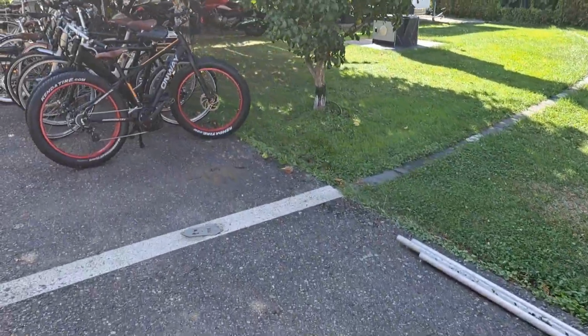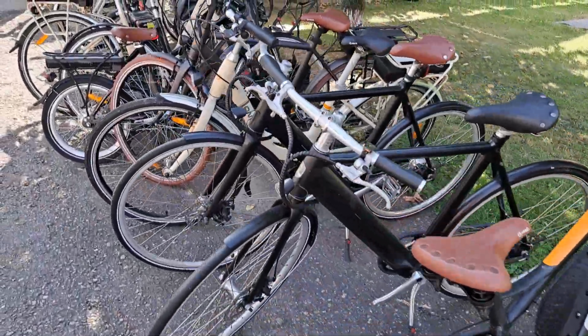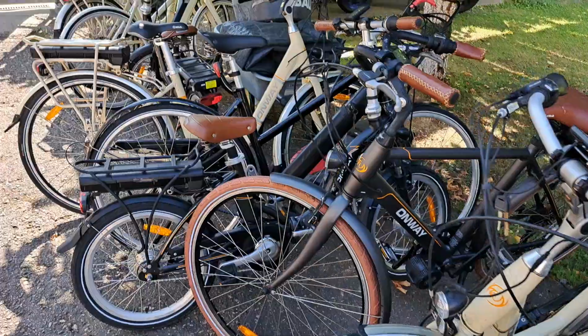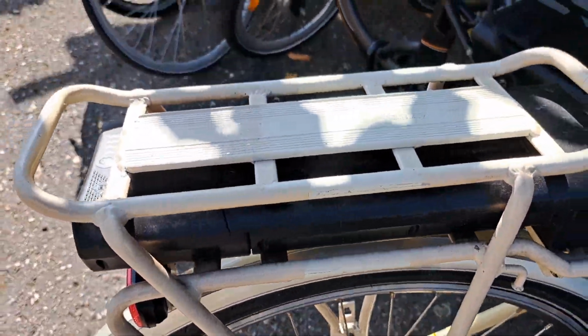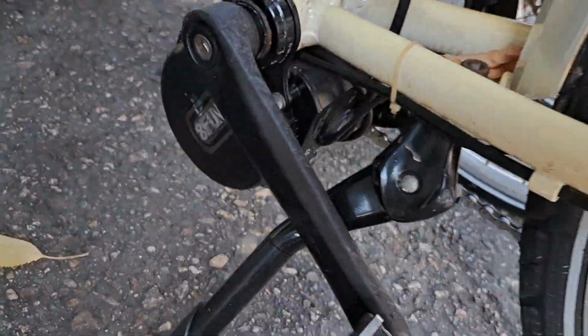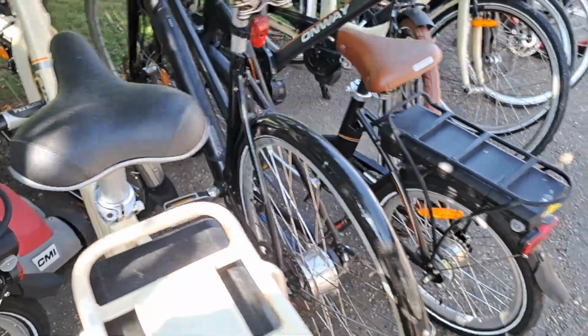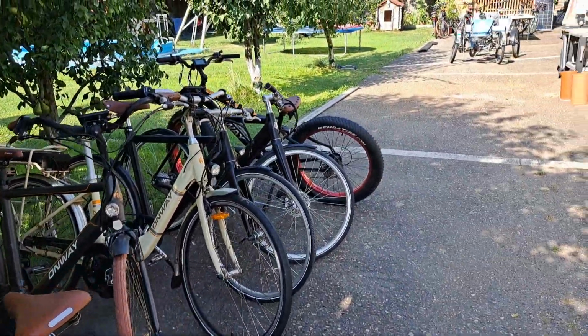So to test more electro vehicles, we have here 20 electro bikes. All electro bikes are different. They have an accumulator and they have a motor inside, and we can test and use this and also disassemble it for our electro vehicles.